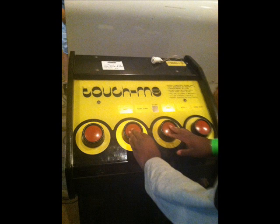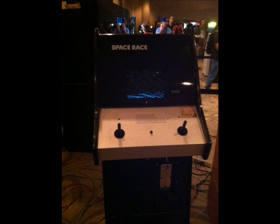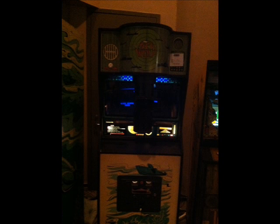Picture 41 was this game called Space Race. I have no idea when it was released. I don't know who made it. I'm guessing Atari, and it's definitely from the 70s, and I think it's raster. Picture 42 is of Seawolf from 1976 by Midway. Looks very, very interesting. I didn't play that one though. My mom just got a picture of it.